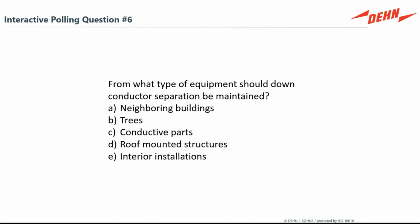So here's a question about conductor separation. From what type of equipment should down conductor separation be maintained? You've got a down conductor coming down the building. What do you need to keep it away from? In this case, it's not a trick question. It's all of these, but you want to stay away from the neighboring buildings, the trees, conductive parts around the windows and frames, the roof mounted structures, interior installations.